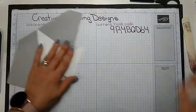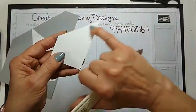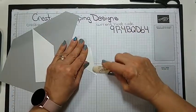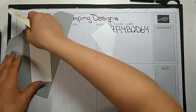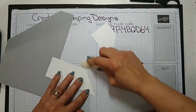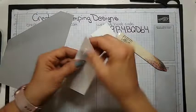Okay, now I'm done with the trimmer, I think. The only thing I am going to do is, sometimes you get a little lip when you cut. I'm just going to use my bone folder to smooth that out. That bothers me, and the paper has to be flipped over, so I'm just going to smooth that out.